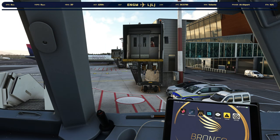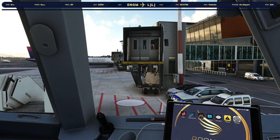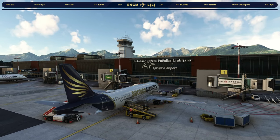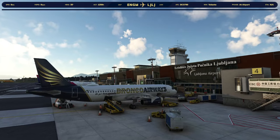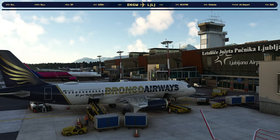Thank you, Captain, for flying. Thank you very much. Hello, welcome. Quite late, but anyway, I hope you enjoyed this flight as much as I did. Loving this livery. Once again, big, big thank you to our friend Liam for making this livery for us.